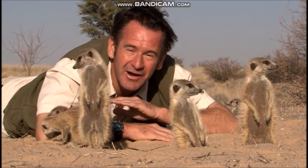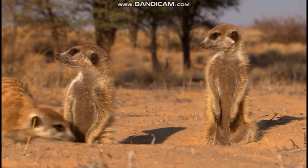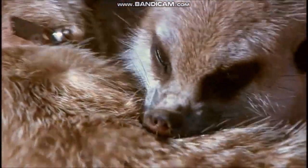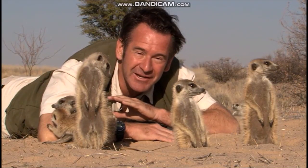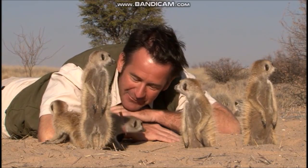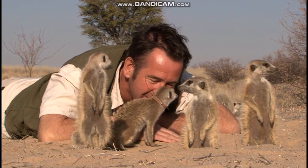This little group of 9 meerkats is called the Moomins by the researchers. And this one's snuggled right next to my arm. She's the dominant female. She's got a radio collar on. And her name is Greedy. And they assure me that if we watch these throughout the day, we'll see why she gets her nickname. Won't we? Hello, Greedy.